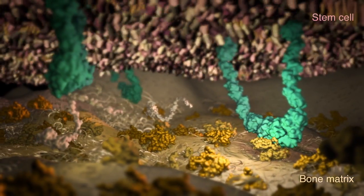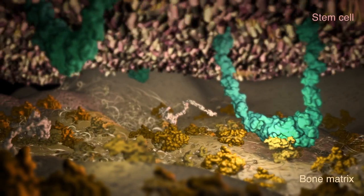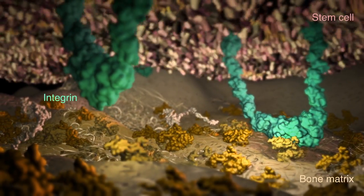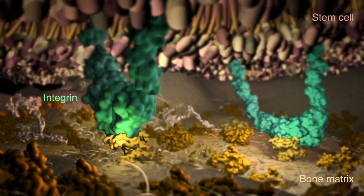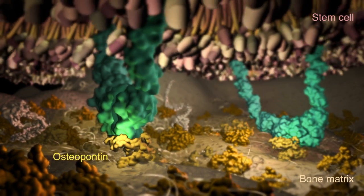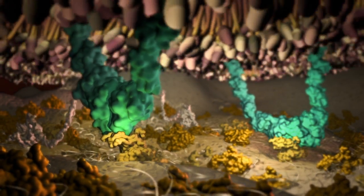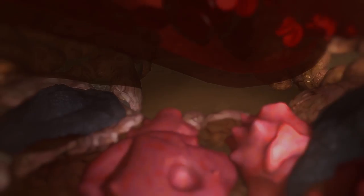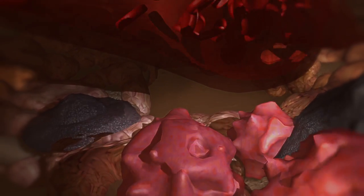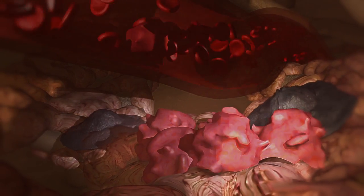These dormant cells interact with the bone matrix via a tiny molecular bridge. The molecular bridge forms between integrin molecules on the surface of the cell and osteopontin molecules, which is a component of the bone matrix. Long after the chemotherapy has passed, some of these drug-resistant cells start to divide again, causing the cancer to relapse.